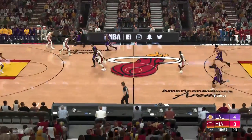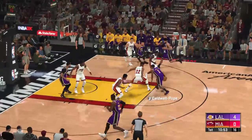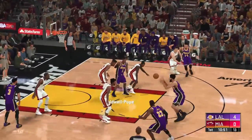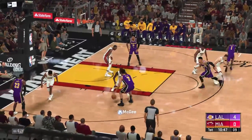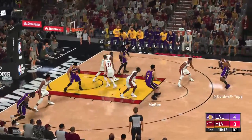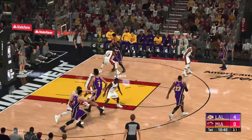Miami can't get it to fall. Cold start for them. 3 shots, 3 misses. Good thing it's early. Caldwell-Pope passes to McGee. Back to Caldwell-Pope. Right side Davis. Just 5 on the clock.